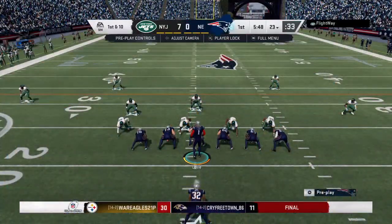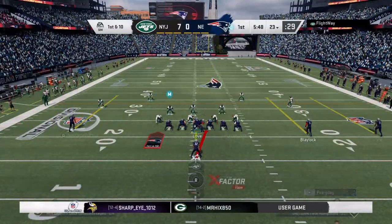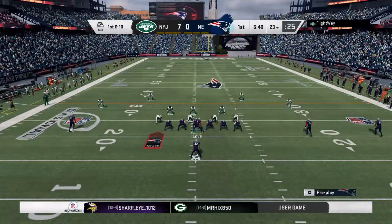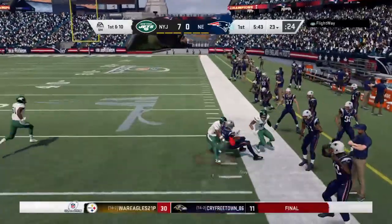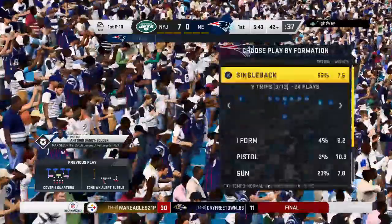Ready? Watch the screen. Watch the screen. Watch out. Check 52. Ready, go. And a quick throw here, that's complete. First play of the drive, a success, 19 yards.